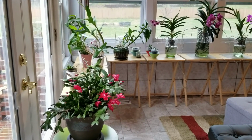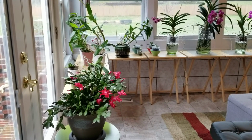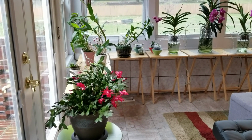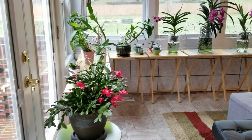And this is the entrance to my sunroom. And as you see, my Christmas cactus loves living in this huge French door on the eastern side of this room. It loves all the sun that it gets every single day.